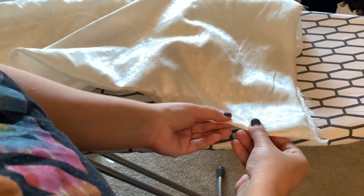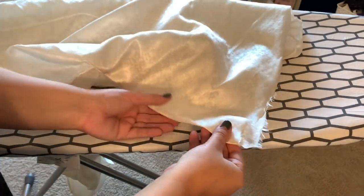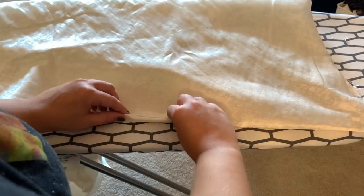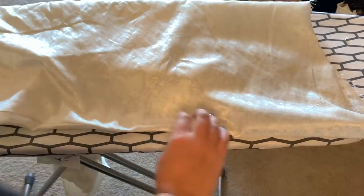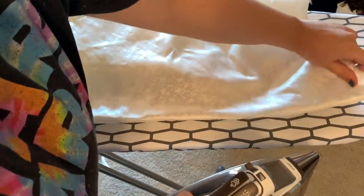This fabric is very frayy and flimsy and very thin, so I always just like to do French seams on fabrics I'm worried about fraying because it just encapsulates everything that I'm worried about and will stop bad things from happening.